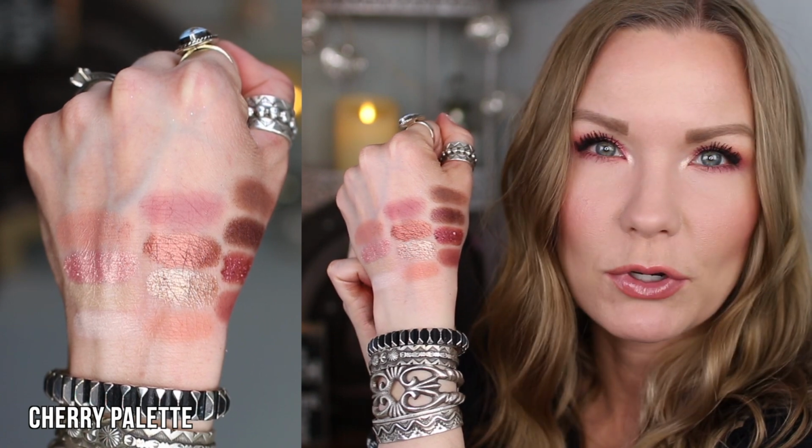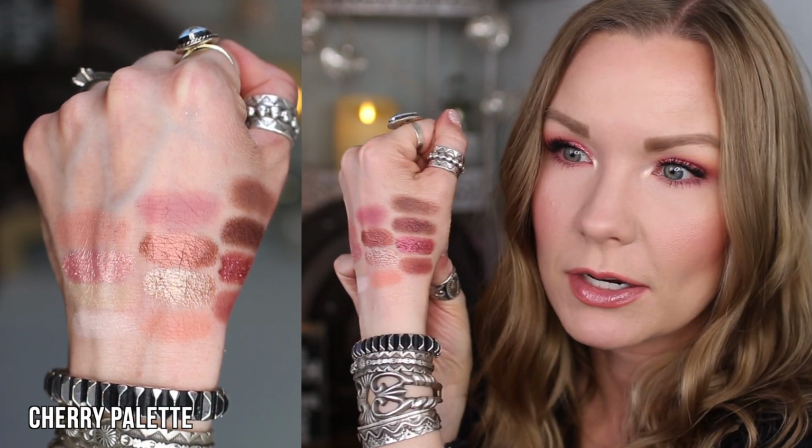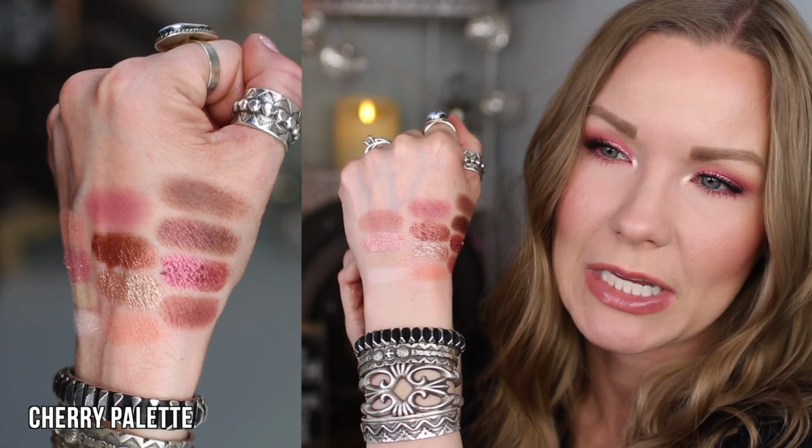I do notice that the formula of these shadows seems to be a little bit softer, and especially the metallic-y shades seem a little bit, I don't like the word crumbly, but more kind of loosely packed almost in their pans, but they are super duper pigmented. So it really does not bother me at all that they are like that. Just an FYI, I would definitely tap off your brush. You don't need a ton of product with these shadows, especially the metallics.